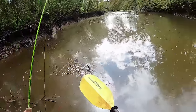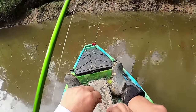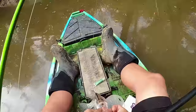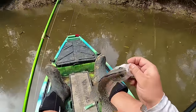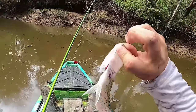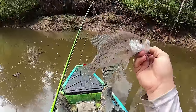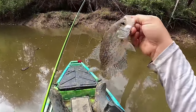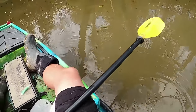There he is. Look at that black. Hey, it's a mohawk. Hey guys, what do you call these where you're from? Hold on a second. There's plenty of names for these. Look at that. It goes all the way down to his chin, I guess. But what do y'all call this type of crappie? Mohawk, black nose, magnolia. What do you name it? Let me know. Bye, buddy. See you.